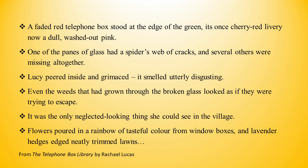And then, looking at each sentence in turn, we can see that the subject of the sentence is different. In our modified extract, the subject of every sentence was Lucy, was she. But in the first sentence here, the subject is the telephone box. "A faded red telephone box stood." Although technically we're still looking through Lucy's eyes, the language has been adapted. She has used the phone box as the subject of the sentence.